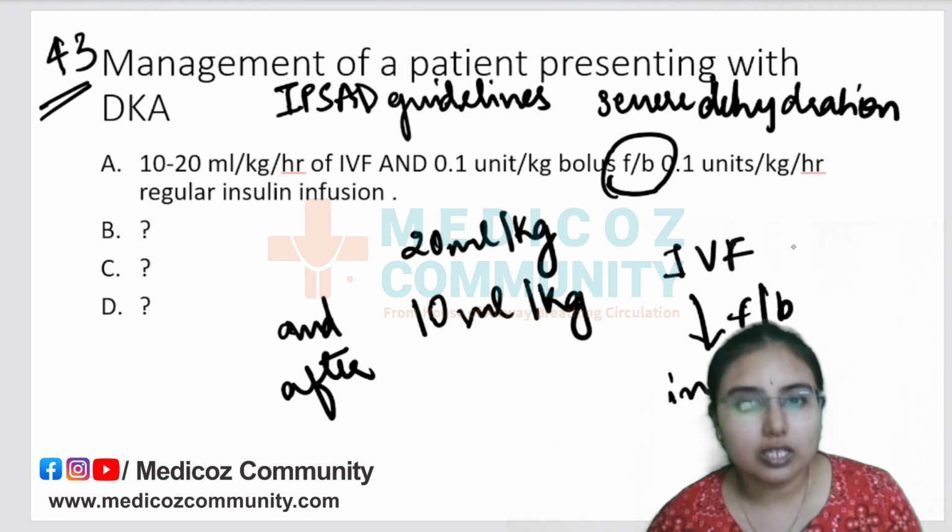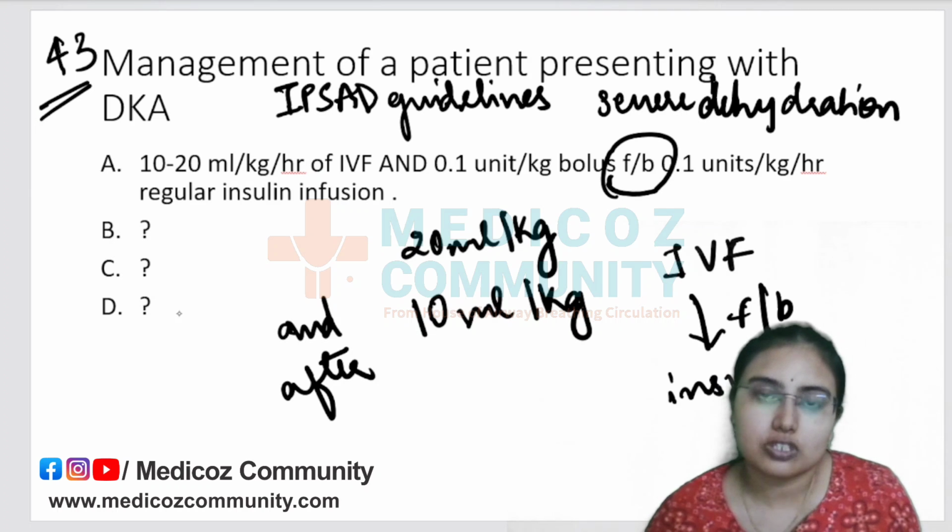So again, there is poor recall of this question and options. I think with this question, we come to the end of this NEET 2023 PG recall.